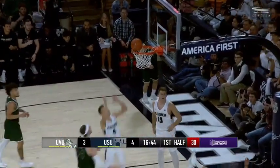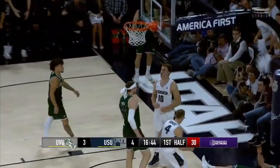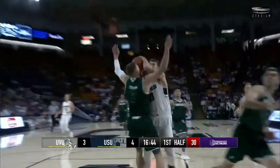He's obviously in the restricted arc, that's an automatic block. It doesn't matter where he hits him. He's underneath the basket, and that's a great and-one.